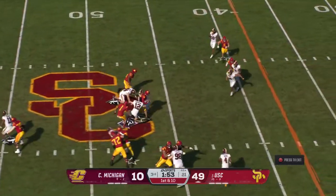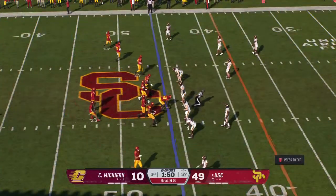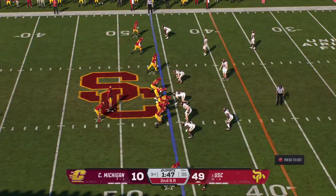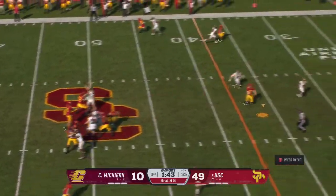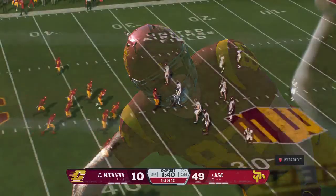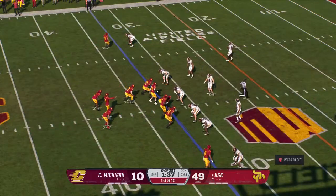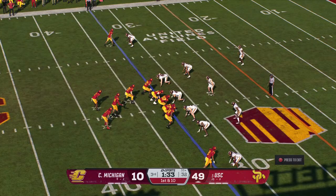Quarterback on the keeper. Not much running room there thanks to this senior defender. Working well behind the sticks on 2nd down. To throw, it's Mayava. He's got his man across the middle. And he's brought down after a nice gain. The Trojans have it with a 1st and 10.